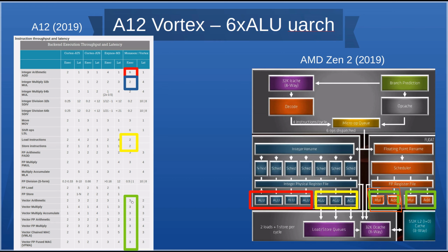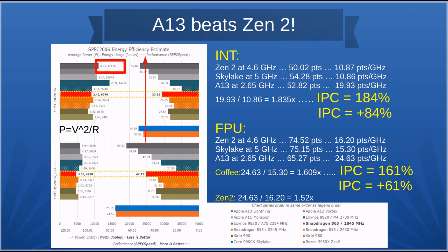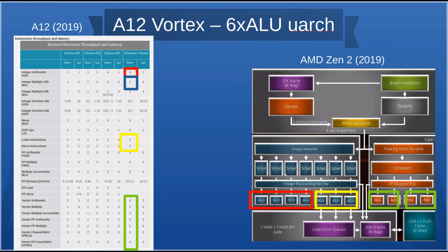But Apple can do 3 of them. Apple can do 3 additions. So Apple is probably using another 2 units here. So Apple is 50% wider than the AMD Zen 2 architecture. So if you go back and compare the IPC in SPEC int and SPEC floating point, you can see that Apple has a 50% advantage in IPC in floating point. So it's really fitting this comparison of the floating point units, and Apple is really a monster in every way.